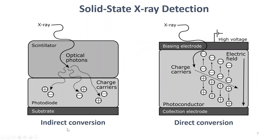So the indirect conversion, I think I mentioned earlier, you had your scintillator and then you had a photodiode and the substrate. The X-ray strikes the scintillator, generates the optical photons. They tend to scatter usually. Even if you have a structured scintillator, you still get a bit of scatter, typically at the interfaces, because that's just how the scintillator is grown. That scatter, of course, gives rise to a blurry signal and a poor modulation transfer function. The photodiodes basically take the light and convert it into electricity, and then you've got your substrate.